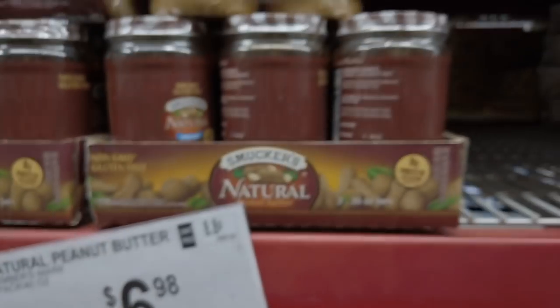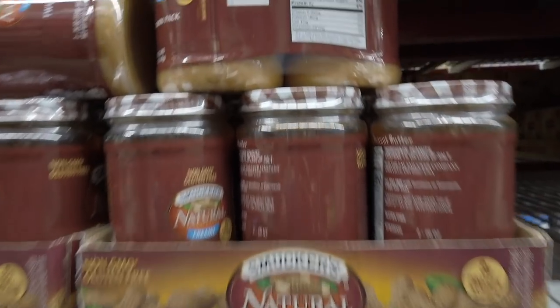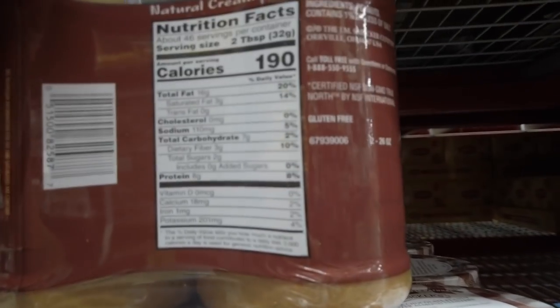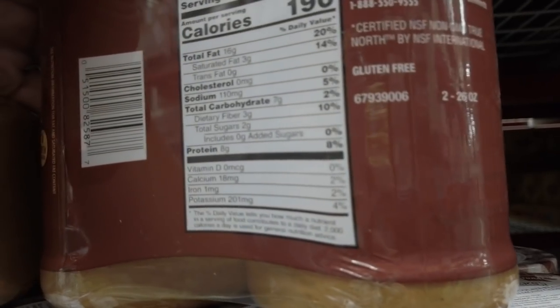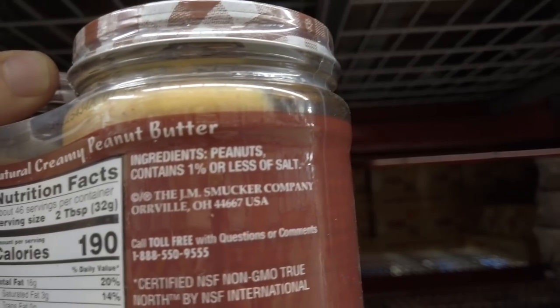But then you've got Smucker's natural peanut butter. 190 calories, 7 total carbohydrates, 3 grams of dietary fiber, 2 grams of sugars, which is just coming from the peanuts, but the ingredients are just peanuts and salt.